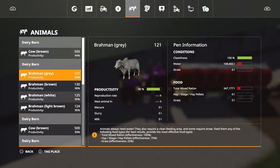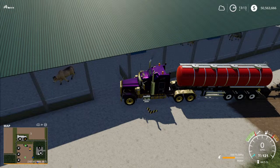Well, water numbers are slowly going up. Oh, I'm going to make another cup of coffee while this is draining.